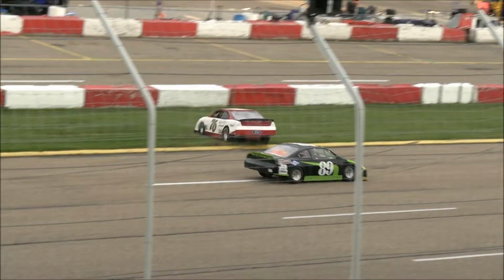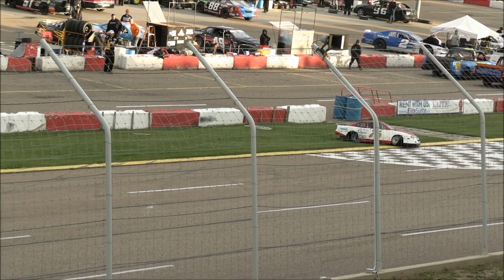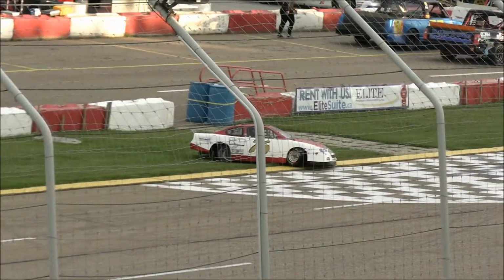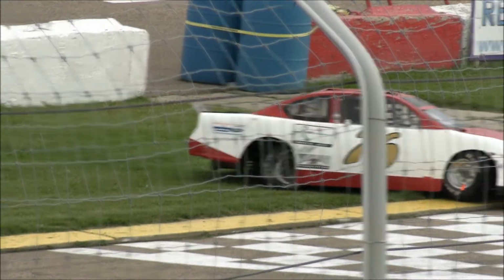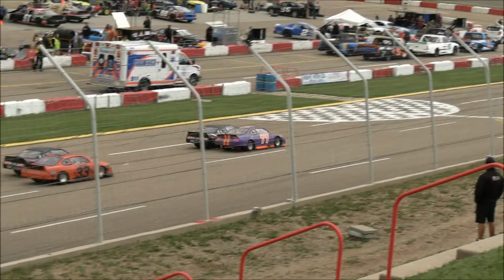And Alexander, this is going to be bad. The 76 of Carson Malone hits the inside wall. Pretty tough, this. Alan Baird is right behind the 76. Sebastian had a 3.4 second lead prior to contact.